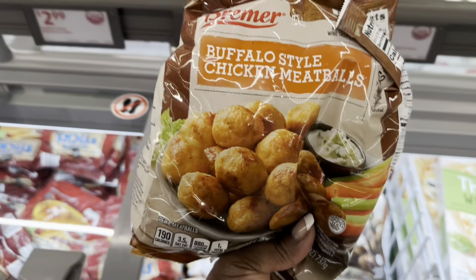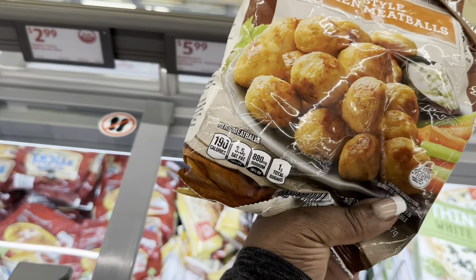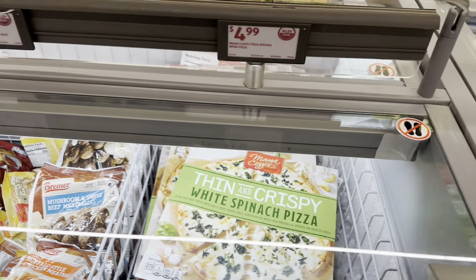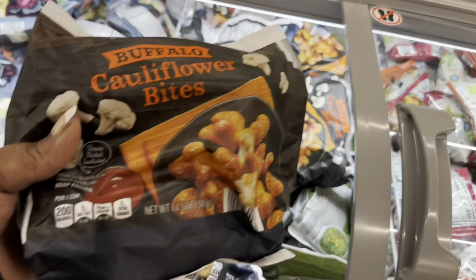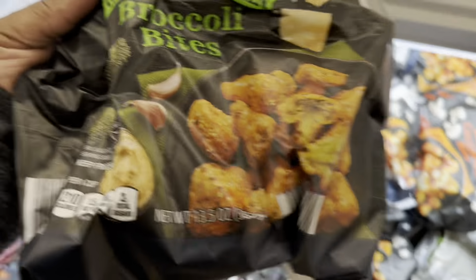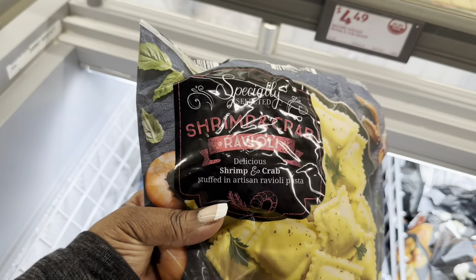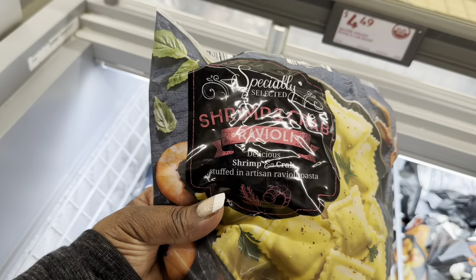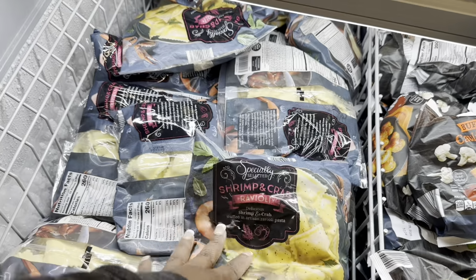Oh, they have another one. This one is the buffalo style chicken meatball. Ooh, that looks good. Oh, yes. We have the cauliflower bites here, guys, for $3.40. Then they have the broccoli bites. Okay. Shrimp and crab ravioli, delicious shrimp and crab stuffed in artesian ravioli pasta for $4.49.